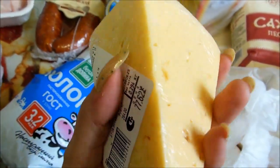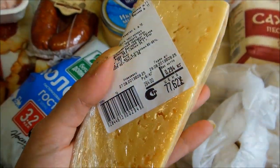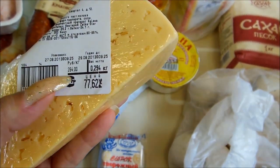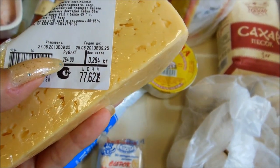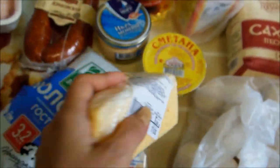Cheese, this is Russian cheese. It's just a simple cheese. I don't really like cheese much. I like to use it for pizza, melted cheese. But this one is called Russian cheese, and it's about 264 rubles a kilo, which is again about $8 a kilo.